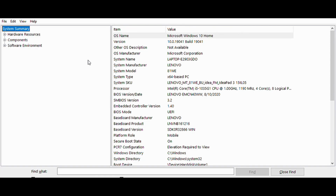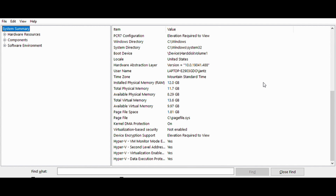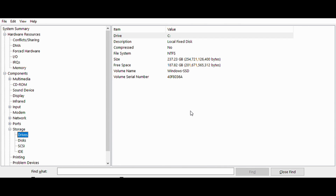The Ideapad 3 comes in a lot of different configurations, but the specific configuration I'm using comes with an Intel Core i5-1035G1, which is a 4-core, 8-threaded processor. It also comes with 12 gigs of RAM, just over 8 of total available memory, and 237 gigabytes of SSD.